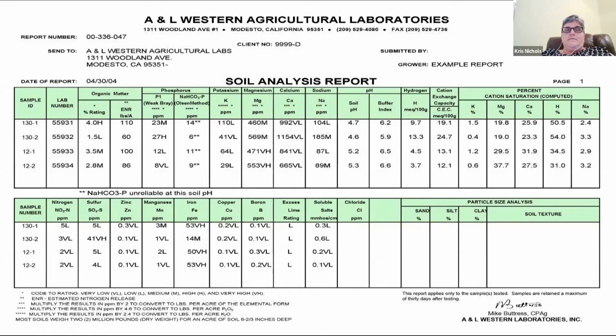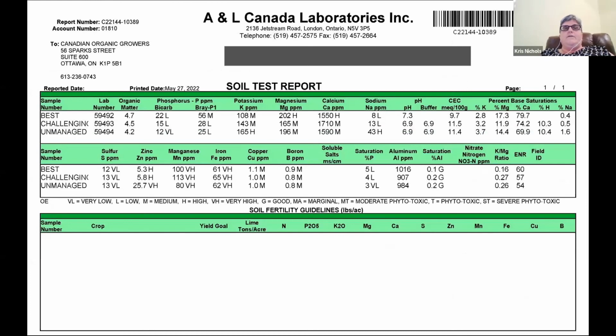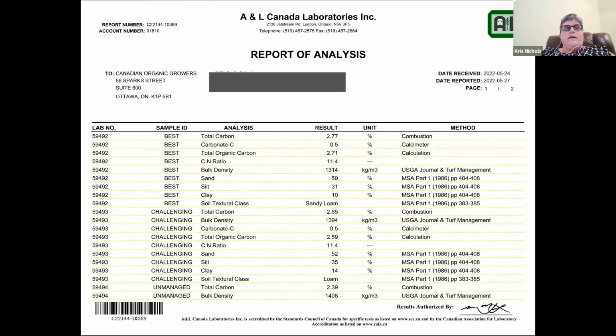Okay, thank you. And quickly, you referred to some farm soil as having a good bulk density number. So I'm wondering, what is a good bulk density number? Okay, so we're going to go here and look at bulk density.